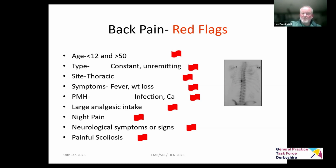The nature of it, so the constant, unremitting, non-mechanical nature, as I've already said. Thoracic pain is a relative red flag, but it's a fairly low likelihood one. Symptoms of fever, weight loss, previous infection. Please, please, please think of spinal infection. If they're really taking a large intake of analgesics and escalating, just think, could this be something more serious than just a miserable patient with mechanical pain? Back pain is miserable, as you know, but just have a think on that. Night pain is a relative problem. Neurological signs or symptoms, as we've already touched on and we'll come back to. And rarely a scoliosis that is very painful could be a red flag.